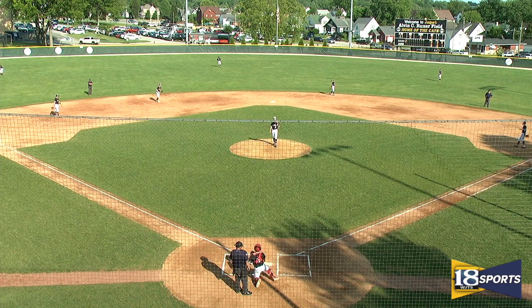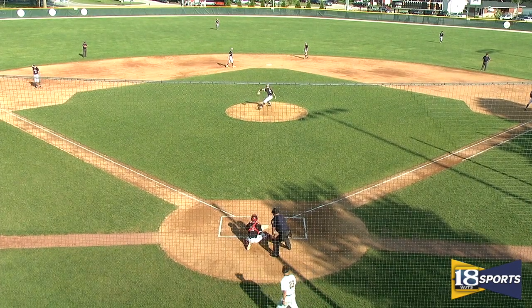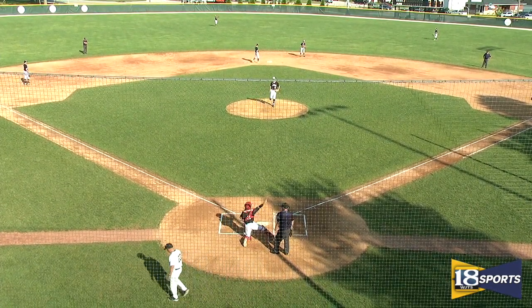Freshman Sam Gasser warming up on the hill for the Raiders. The record at 2-0, the ERA at 3.06. He'll face this lineup from the Jasper Wildcats.